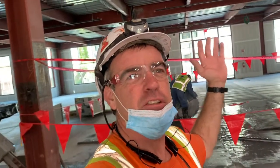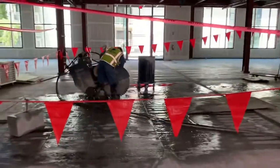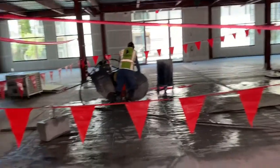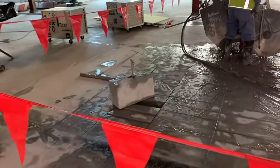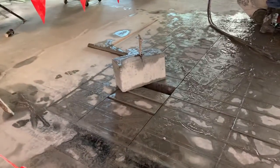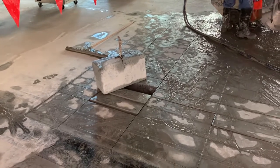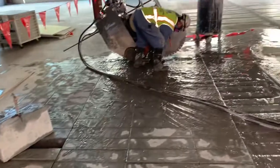Today I'm at an undisclosed location, and as you can see, we got concrete cutting going on. And this is massive concrete cutting. You can see that it's over a foot thick. I would say 16 inches thick. And they're gonna make a big hole in the floor with that machine right there.